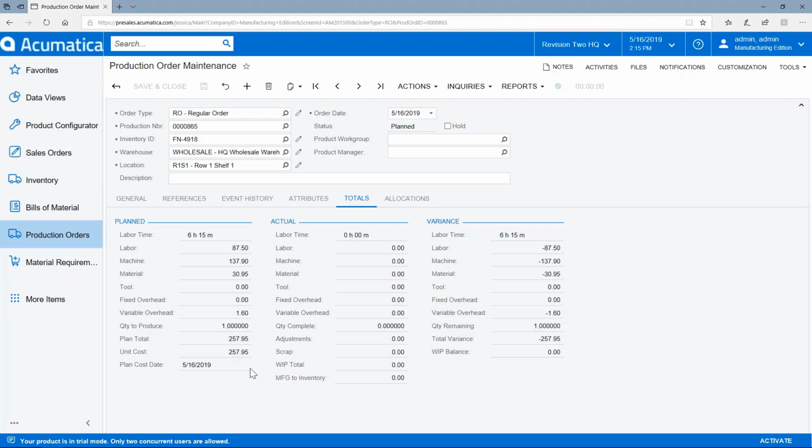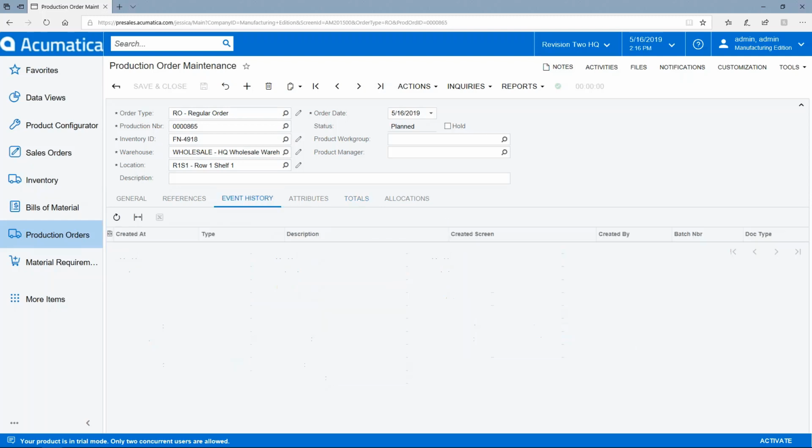So right now we're seeing all of our planned job costs based on that bill of materials that we just reviewed. And then in this actual column, of course, we're seeing zeros right now because we haven't actually captured any data or any transactions against this job. Finally, we're going to be able to capture or measure the variance in real time. So we have everything sitting at negatives right now because we need to go out and perform some work against this production order to actually get it done and completed into inventory.